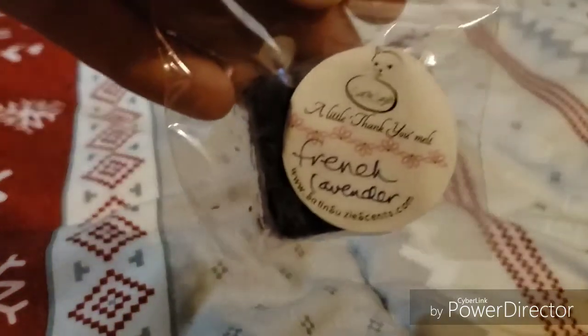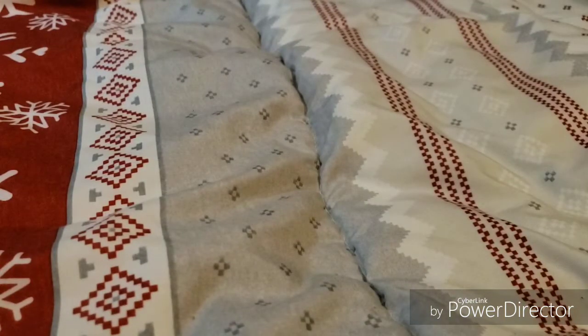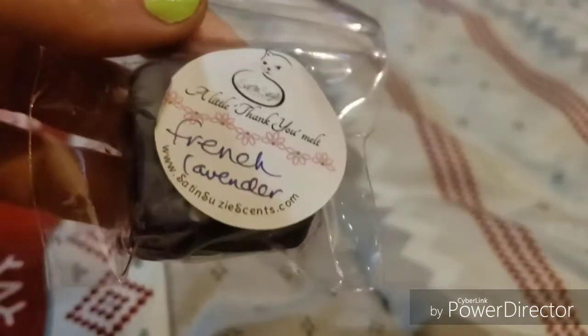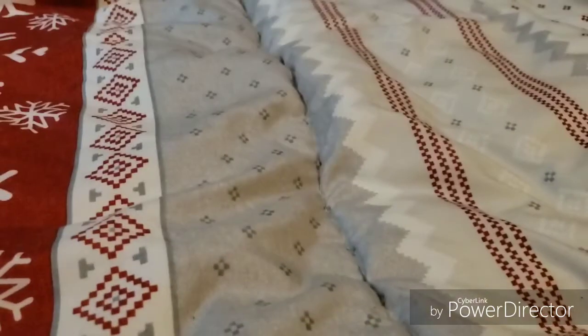Then I got a sample in French Lavender. Whew, this is a very strong herbal lavender scent. Now, I don't like herbal lavender. I like sweet lavender. So I'll give this one to my mom because she's definitely a big fan. But it is very strong.